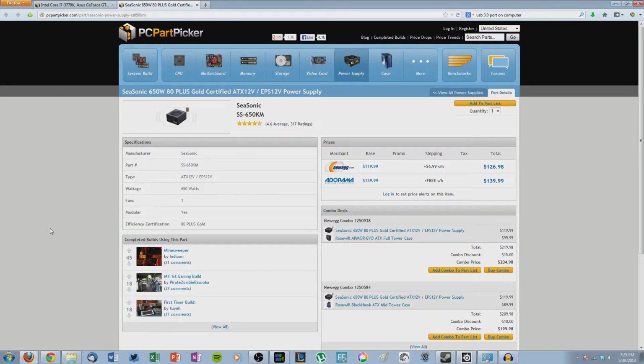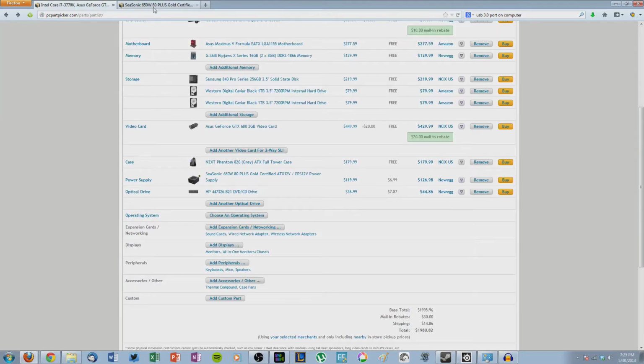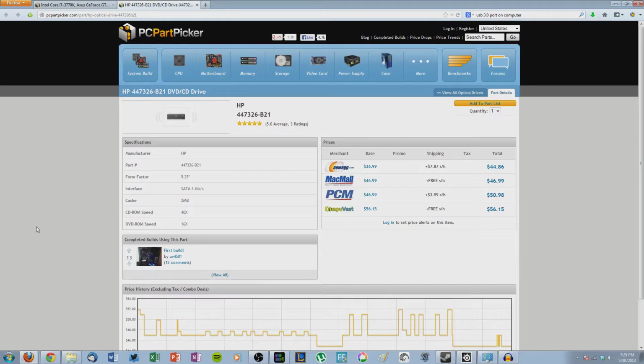The last thing, which is always optional, is the optical drive. I went with the regular HP one, nothing too special there at all. Not Blu-ray, just regular optical, but I do recommend, as I've mentioned in other videos for these PC builds, going with an external optical drive instead of an internal one. It's easier to deal with, and you don't have to deal with installing another thing directly onto your computer. So it's up to you, but if you want to go with an internal optical, then this is probably a good one. It's just like $44, so you can't go wrong there.